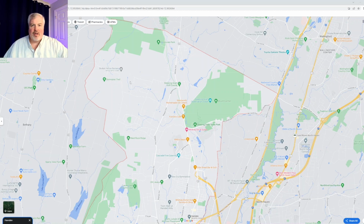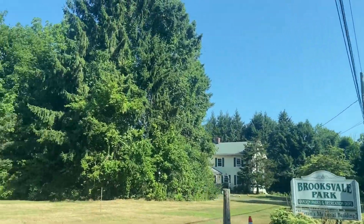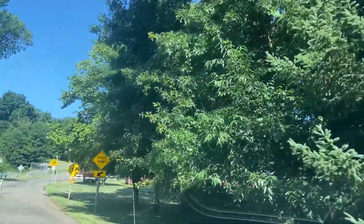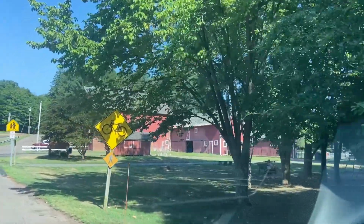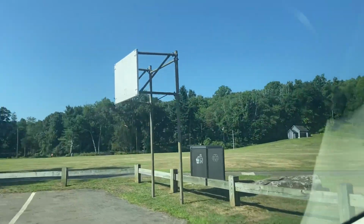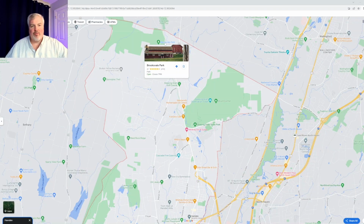So in the upper part of town, right on the Cheshire border, we have Brooksvale Park. This is one of the nicest parks in the area, in my opinion. It has hiking trails, it has a petting zoo, it has a pond where you could go fishing. It has a lot of amenities that people in the northern part of town really appreciate. And if you don't know about Brooksvale Park, you really need to. In March, they do maple sugar harvesting so that they can make syrup. It has a lot of different things to offer.